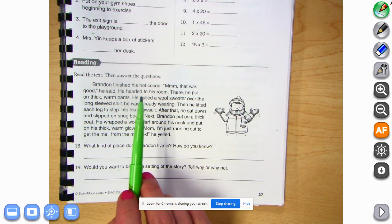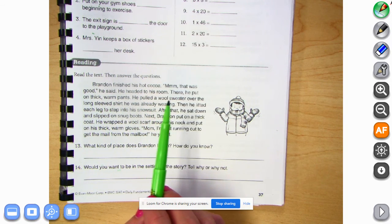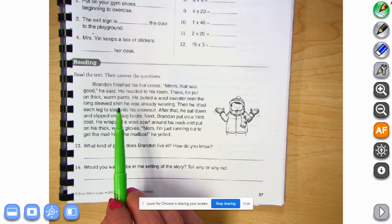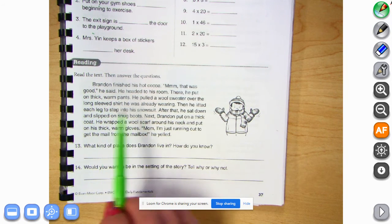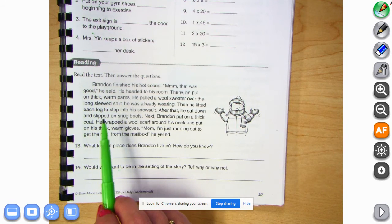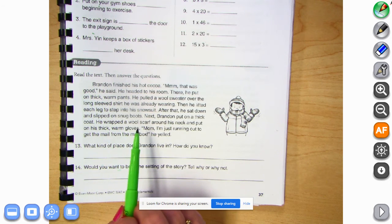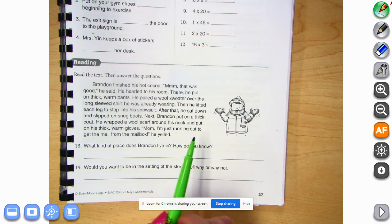Brandon finished his hot cocoa. That was good, he said. He headed to his room. There, he put on thick, warm pants. He pulled a wool sweater over the long-sleeved shirt he was already wearing. Then he lifted each leg to step into his snowsuit. After that, he sat down and slipped on snug boots. Next, Brandon put on a thick coat. He wrapped a wool scarf around his neck and put on his thick, warm gloves. Mom, I'm just running out to get the mail from the mailbox, he yelled.